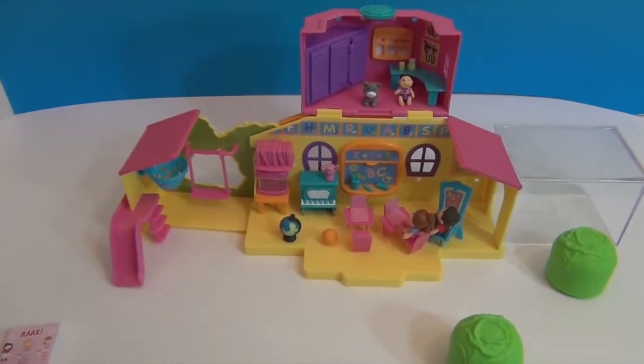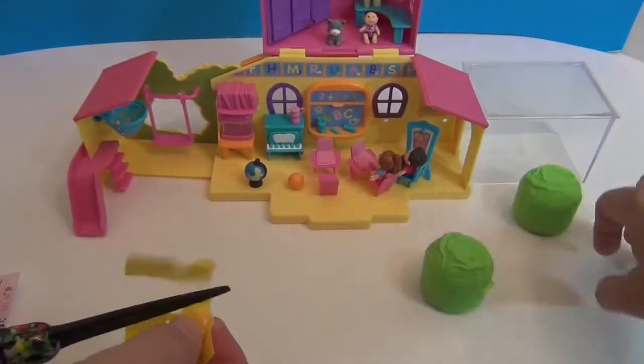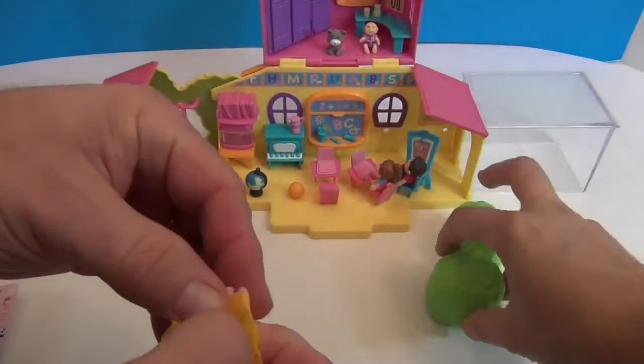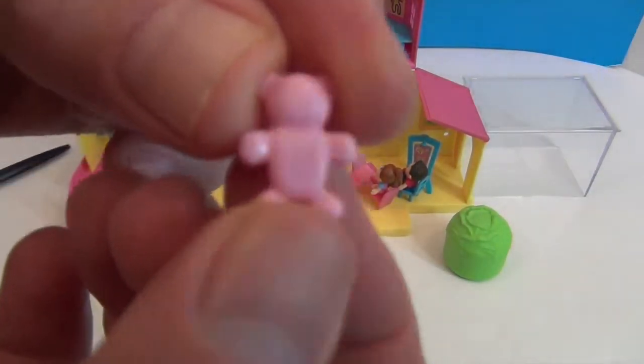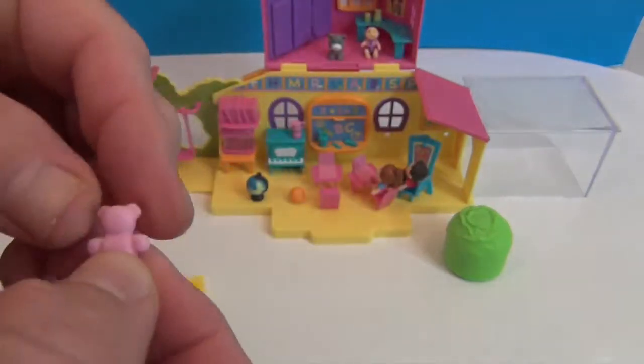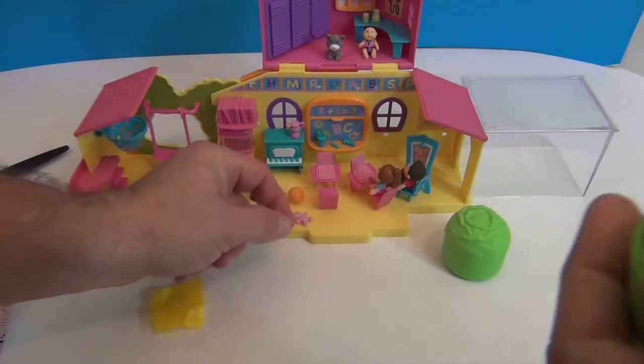Let me back this up a little bit. There we go. And I'm going to go ahead and get into one of these cabbages. We took the plastic off of the cabbage. It is a little pink teddy bear. Oh, pink teddy bear. You can set it up. Hello, teddy bear. Set it there. It doesn't have a face. It's like a little stuffed teddy bear.